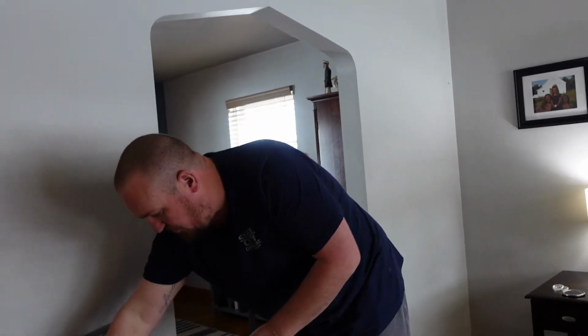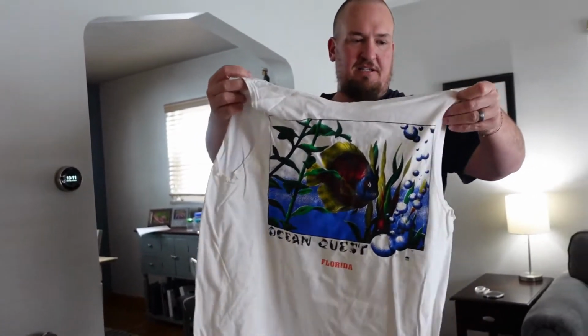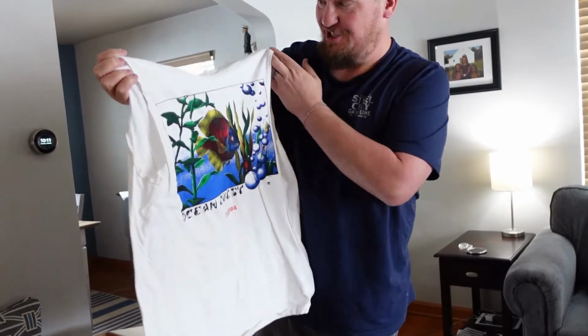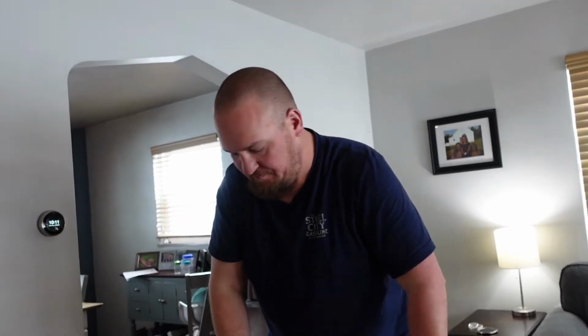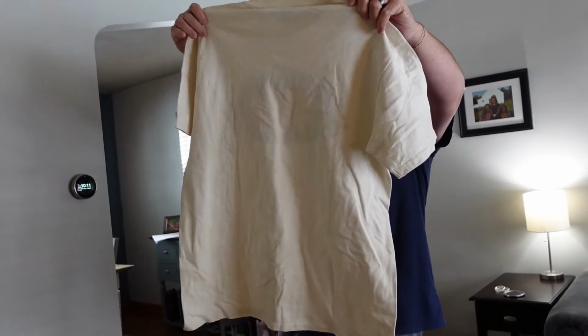Then we have Ocean Quest, Florida. This is actually a really nice shirt too. Oh, it's a muscle tee. I'm gonna wear that to the gym. It's a large, so I'm not wearing it. Well, maybe you will a little bit. We're getting there. Stratford, Connecticut shirt and a beefy tee.